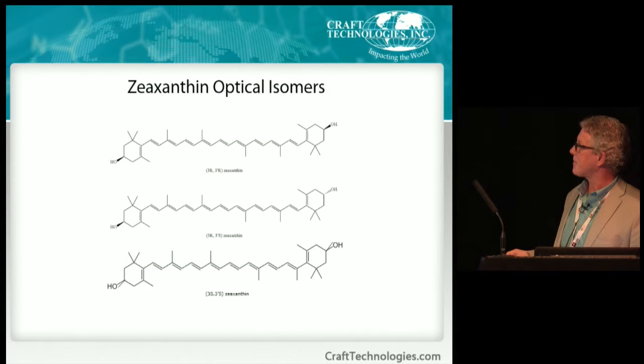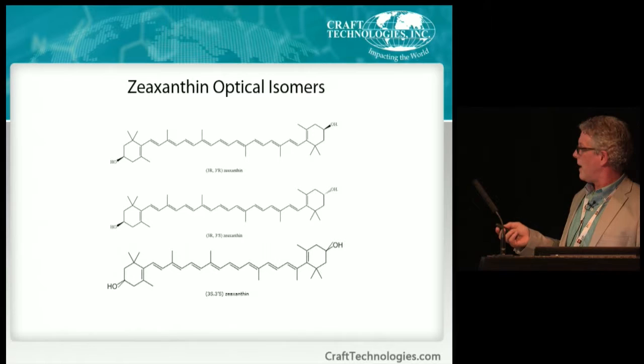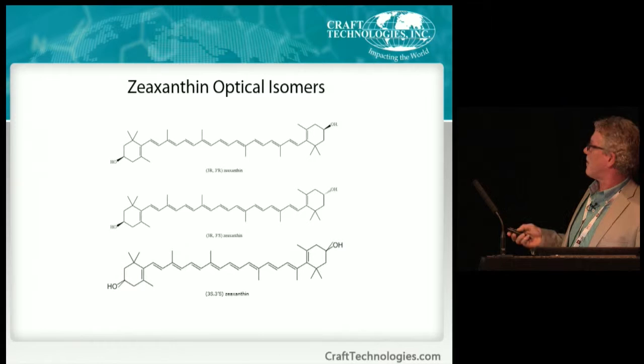And the last thing was to comment on the zeaxanthin optical isomers. I know Liz published this last year, and I presented it before, but the only difference between these is whether these bonds are up or down. Sorry about this. I lost a slide last night, and I had to sort of create it.